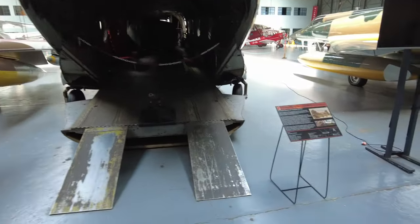Mm-hmm. We've stumbled upon this hall, Sala Horton. Don't know exactly what this is. There's basically a giant flying wing here. This is like a very early flying wing design. This is crazy. Yeah. Very early flying wing design here.